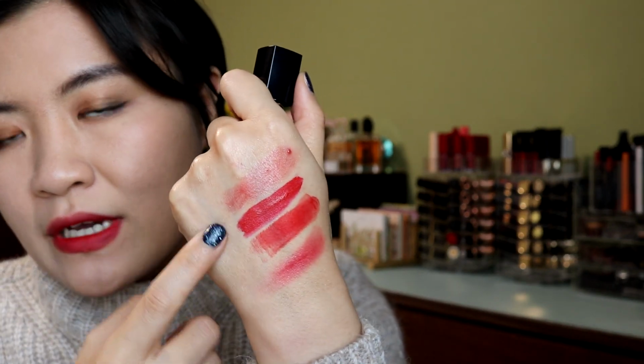I feel like this is a touch cooler toned than the velvet color, like you can see on my swatch as well. But this is not fully a cool toned red. This is more like a strawberry, I feel like. But still, I do think it works on my olive skin tone, which is kind of surprising.